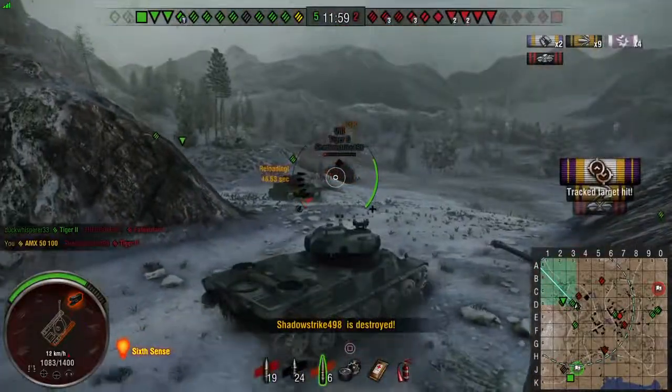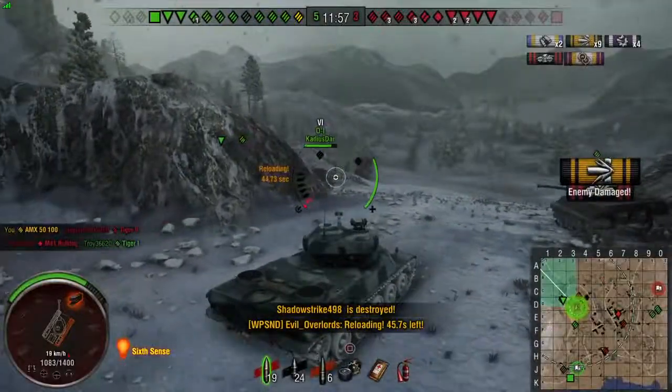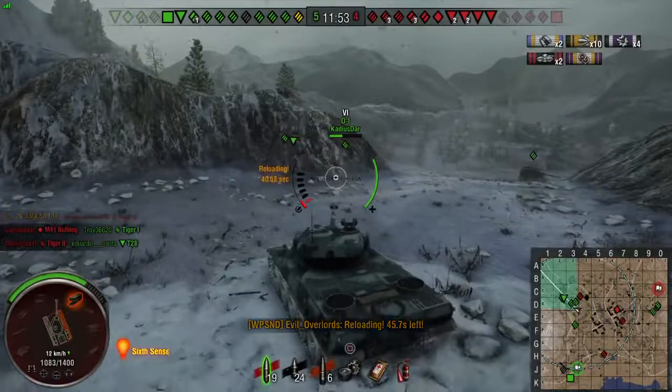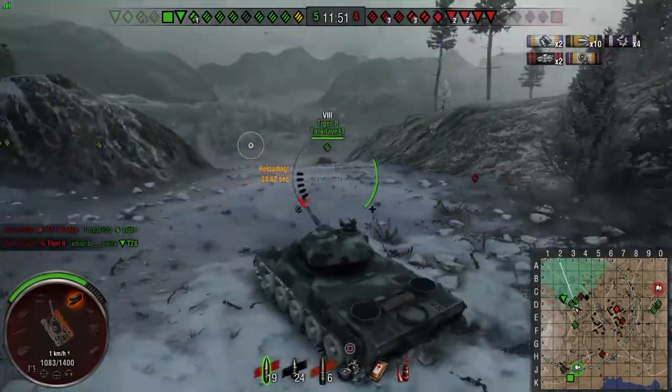And we'll put 5 rounds into him and almost take all of his health. Our team did help with him, but we're going to go ahead and get a reload because we only had one round left in the chamber.